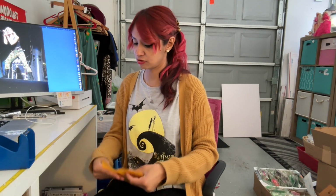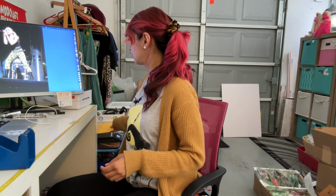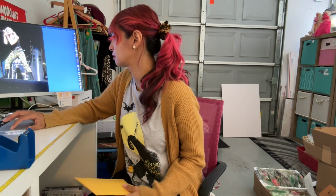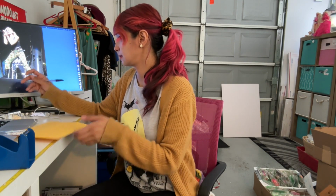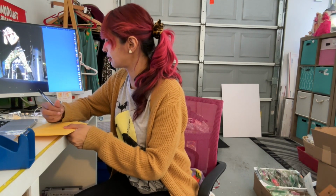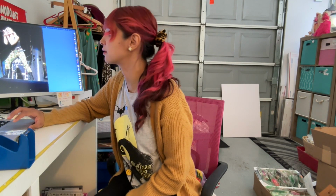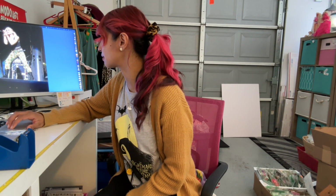So I'm just throwing them in one of these padded mailers. These are the same ones I use to ship out DVDs. This one is only going to weigh 1 ounce, but it is going to cost $3.66, and it's going to Nevada. All right, so total, all of my labels are going to cost me $42.78.